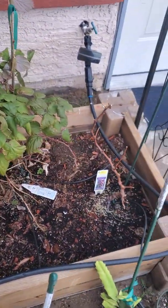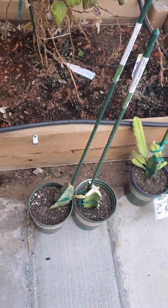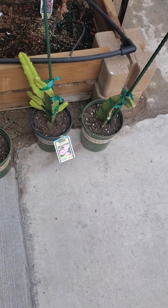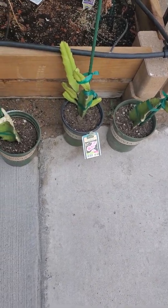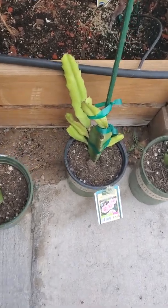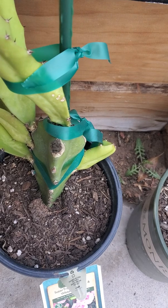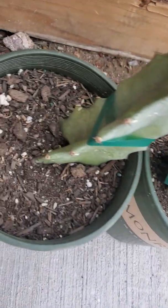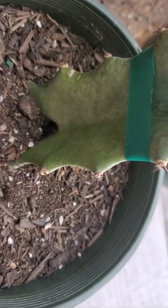These grapes haven't given me anything yet. All right, here we got some dragon fruit, and these are just cuttings, you guys. I'm still trying to make them grow. I think I might have over-watered them a little bit because they're kind of soft right here. I didn't want to take them off at first, but I'm going to take them off. I stopped watering them. However, I do see that this one right here is starting to rot a little bit, so I'm just going to cut it back and replant it.